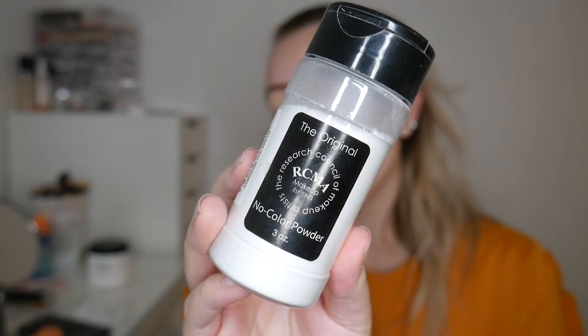And then this is the RCMA No Colour Powder. Honest to God, it's true. It doesn't leave any colour at all, so it is really good. So if you want to invest in those, do. People used to rave about them in the day. They were honestly the bomb.